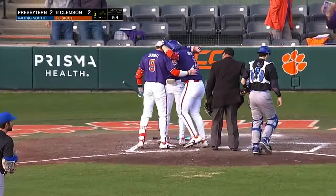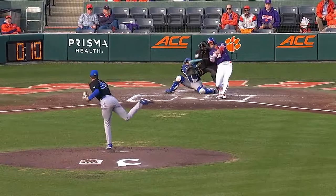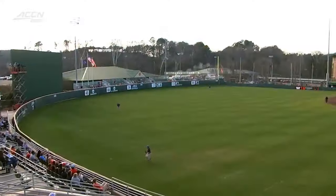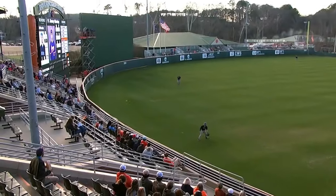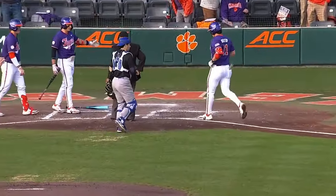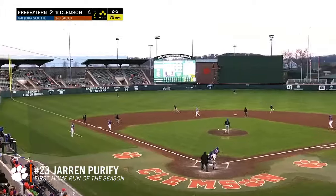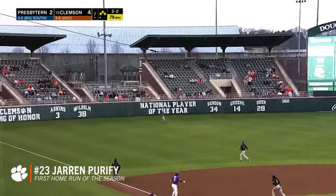It's already the 7th home run of the year for the Tigers in just 4 games. He got around on that one nicely. One thing Clemson's done very well is hit pitches hard that are down the middle. In the air, that'll get the job done at least.